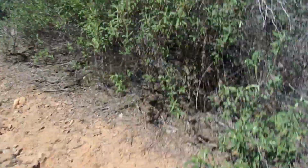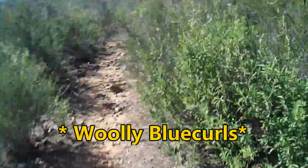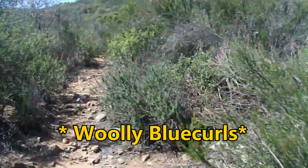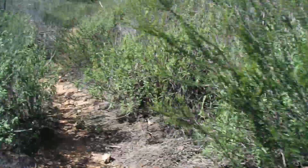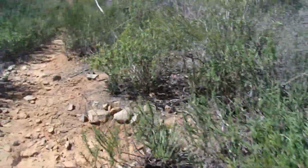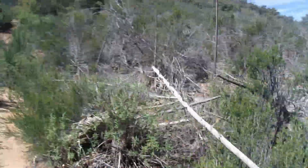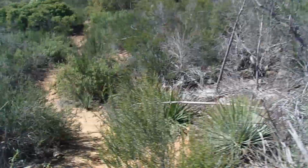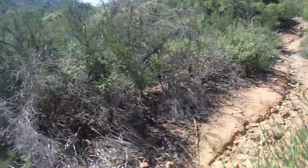I won't be able to tell until the blue curls are flowering which specific species it is, because Parish's blue curls, the flower stems are so fuzzy that they obscure the flower stalk, and with Parish's blue curls, you're supposed to get a better view of the flower stalk. So if I come across that in bloom, which I believe it's a little too early, probably looking more towards mid-April to mid-May, or later May, for that.